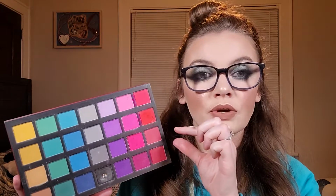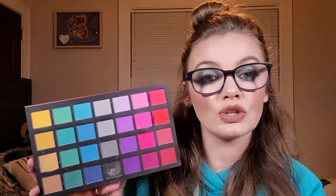And then I wish there was a greater difference in colors, if you know what I mean. Or maybe take out one of the mattes and add just a row of shimmers for each color story, and then have a light, a medium, and a deep matte shade, and then just a row of shimmers. I think that would have sent this palette specifically over the moon for me. But beggars can't be choosers, and I really do like this palette.